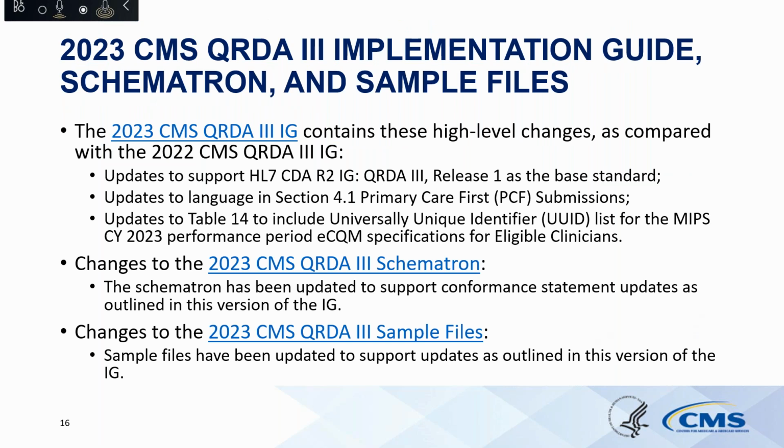The 2023 CMS QRDA-3 IG was also published in July. This version uses HL7 QRDA-3 normative release 1 as a base standard instead of STU 2.1 as compared with the 2022 IG. Other high-level changes include updates to language in the primary care first submission section and updates to the ECQM UUID table to list the UUIDs for the 2023 performance period ECQMs for eligible clinicians. The schematrons and sample files are also updated to support the changes made in the 2023 QRDA-3 IG. Next slide.